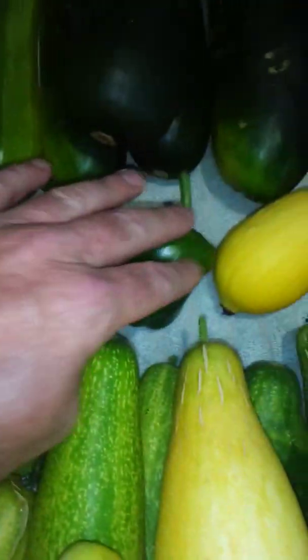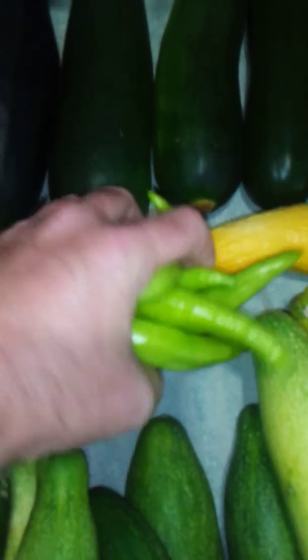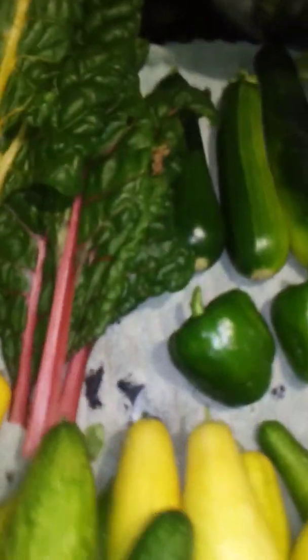Then we have bell peppers, not many, but 3 to 5 a day isn't bad. 2 squash, they're not doing as good as the zucchini for some reason. We have a small handful of banana peppers, and this is like a daily yield. I can get this every day. We have 2 watermelons, 1, 2. We cannot get the watermelons every day, unfortunately.